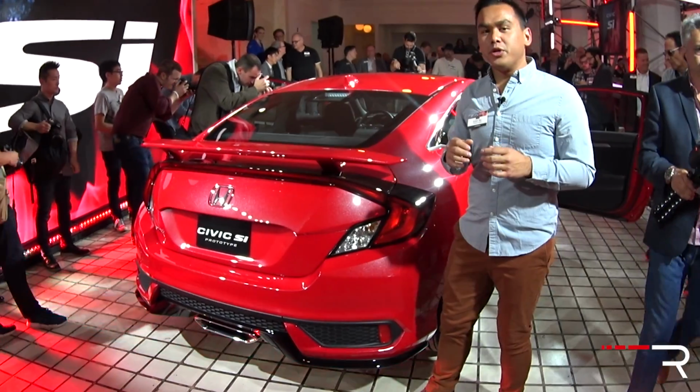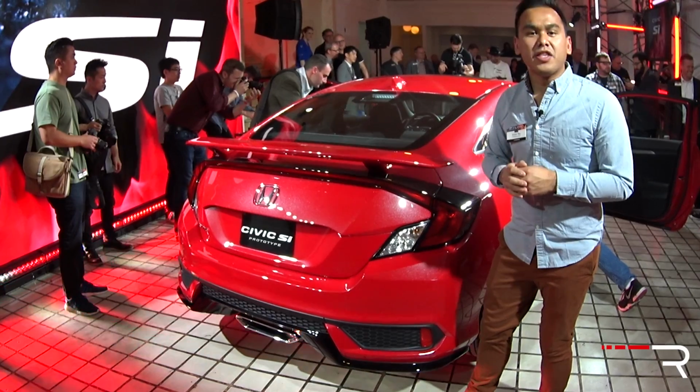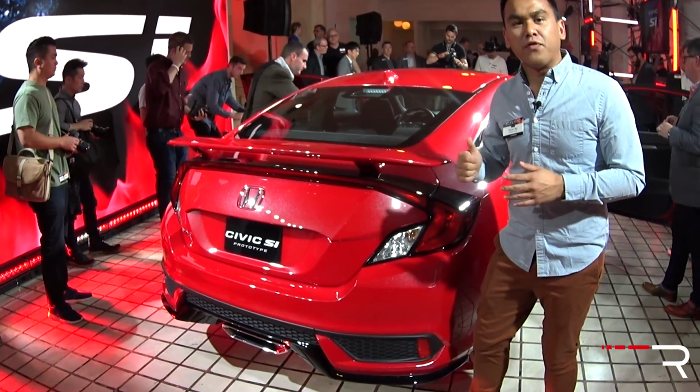So if you're a Honda enthusiast, the Civic Si is a car that you salivate over. And here, just outside the LA Auto Show, Honda has finally unveiled the all-new version of the 10th gen model. Let's take a first look.